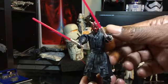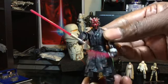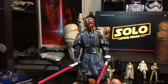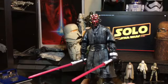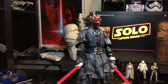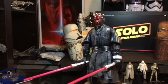Love the face scope as well. Looks like they did a really good job on the face scope. So let's see if we can drop those blades, guys, and get a look at that face scope. Just really good job there on this Maul. Probably the star so far of the 5 POA line at this moment.